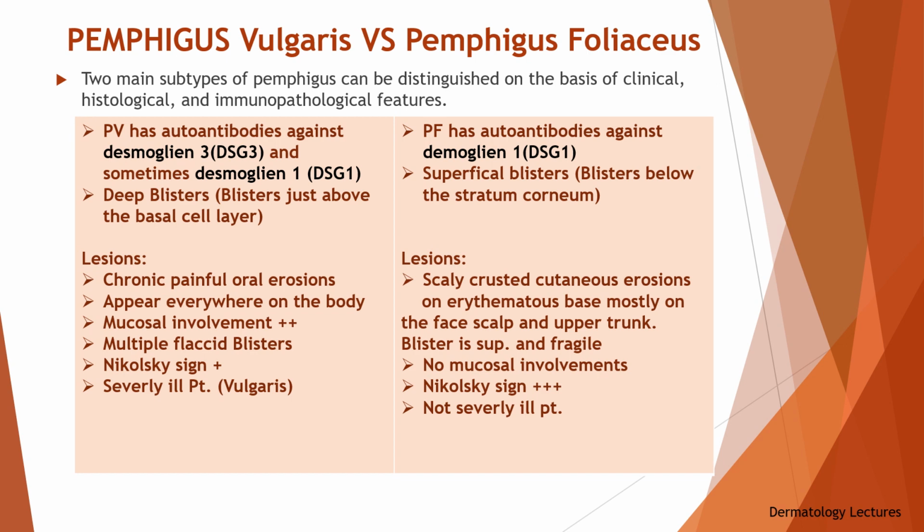In contrast to the extensive oral lesions in Pemphigus vulgaris, it is extremely rare for patients with Pemphigus foliaceus to develop mucosal involvement. Generally, patients with Pemphigus foliaceus are not severely ill. However, they can experience burning and pain in association with the skin lesions.